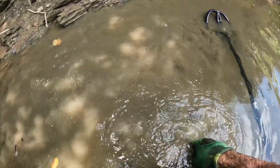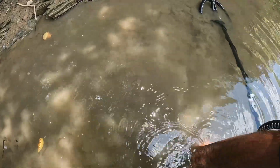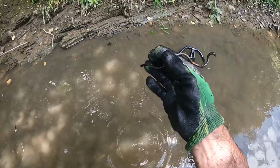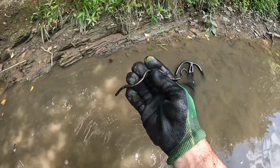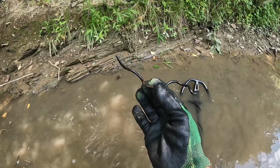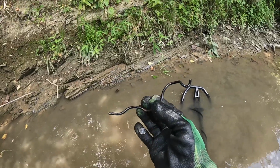Yeah. I don't know if that's a good sign or not. Well, it's just a piece of copper wire. It's probably not Civil War era, you know, not 1860s. It's probably much later than that, but at least it was a good sounding signal.